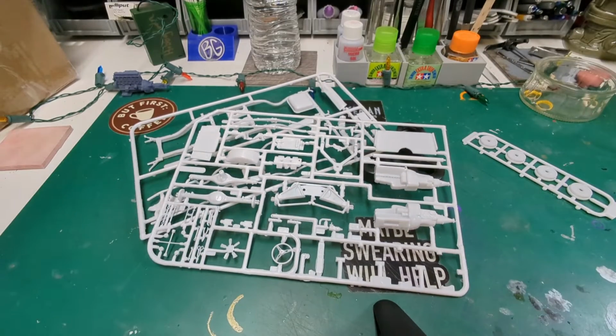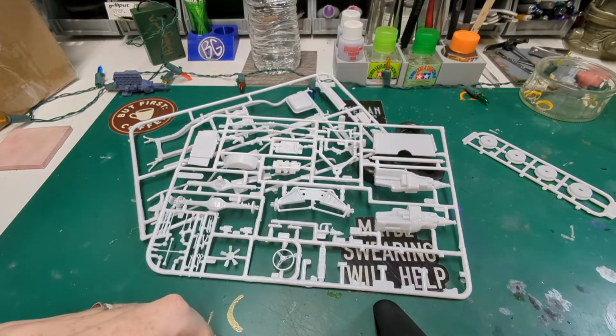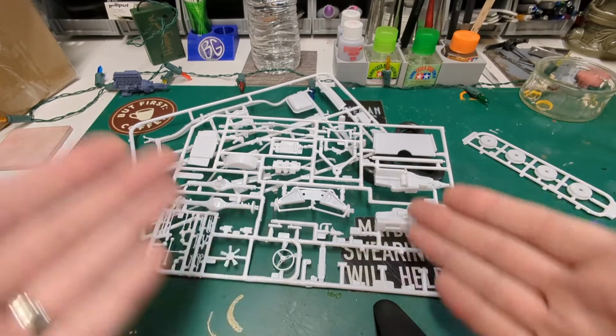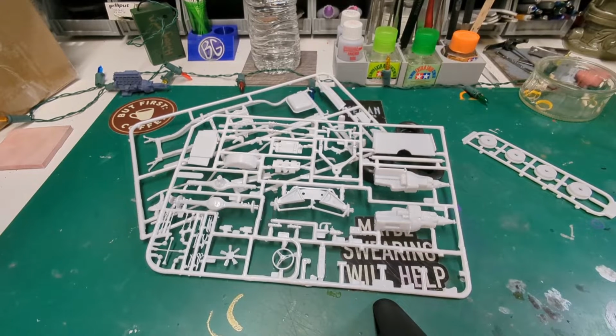So there you go, guys. Hopefully we didn't keep you too long, but we just wanted to do an entry video and show you what we're going to be working with here. Whether or not we're going to be swapping out engines and wheels and stuff, definitely a consideration on our part. But we'll cross that bridge when we get there.